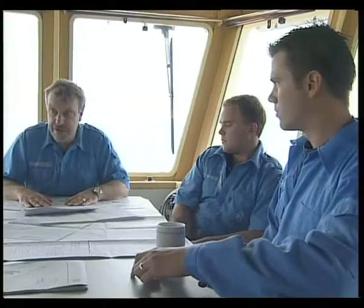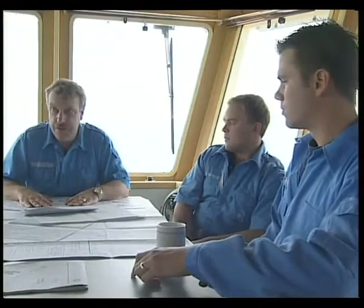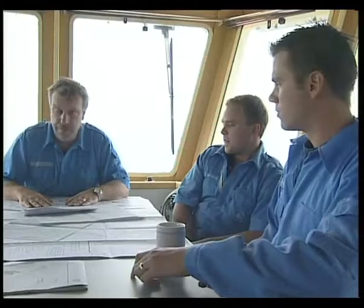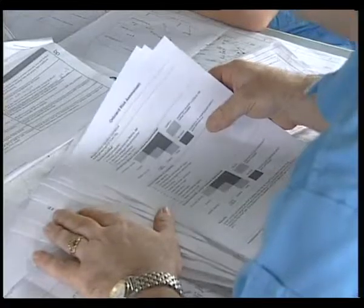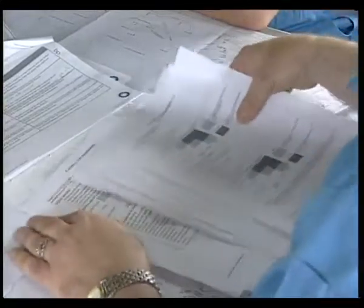The number 6 chain is the one to be changed out, so we'll just, as normal, chase out to the anchors. Mike has prepared the normal risk assessments. As normal, Ben and Jez, you can do the normal toolbox talks with the guys as you're starting.